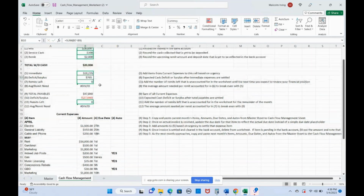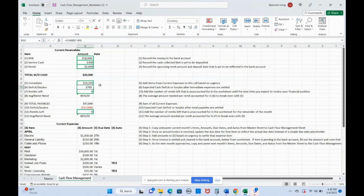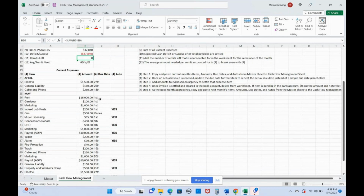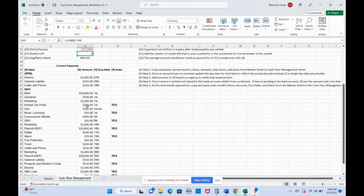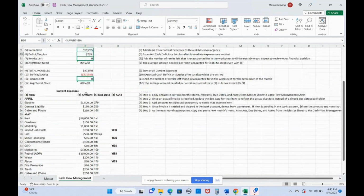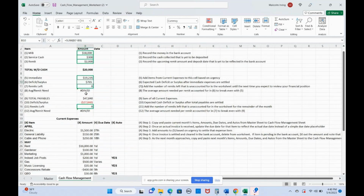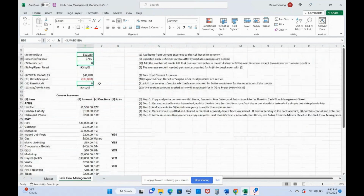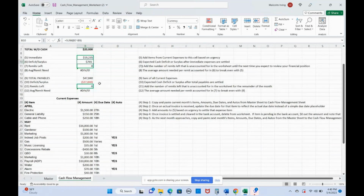All right, perfect. So if you see here, I added all my current expenses to this cell based on urgency, and with pretty much what has passed. So I had to pay all my bills on the 1st. I paid, okay? And then my April bills that I did not pay in April. So it's all here, and in total, my immediate cash, I had paid $19,235 in the urgency. Okay.